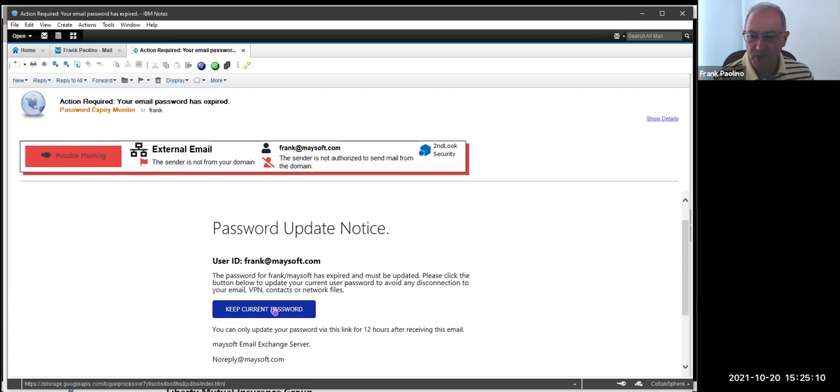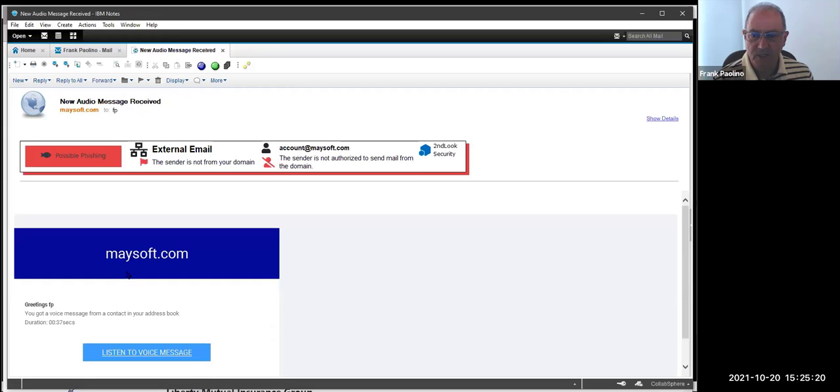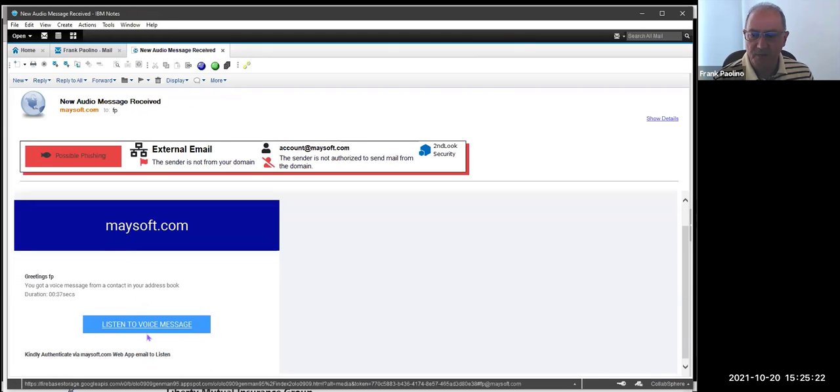If I roll over this, it's going to storage.google APIs, which is definitely a malicious download. So this is bad news. There's a whole bunch of these. I'm not going to show you every phishing I got, but voice messages are common. Most people use voicemail. This is Firebase Storage, another bad site. So it blocks all these, what we call own domain phishing or malware attempts.